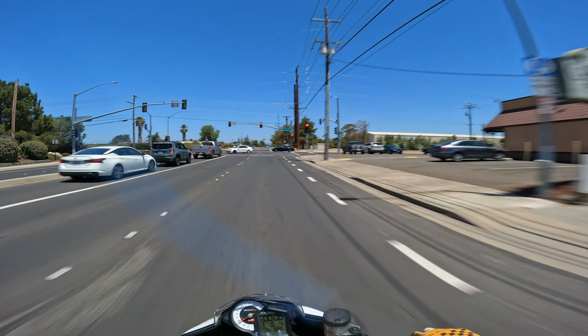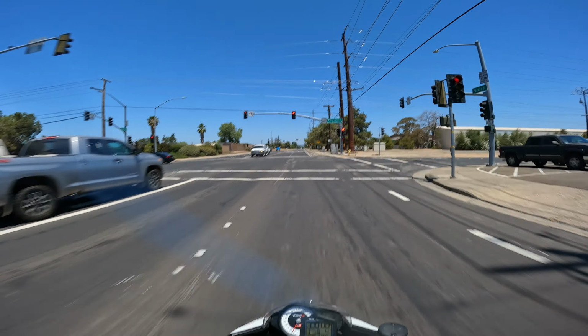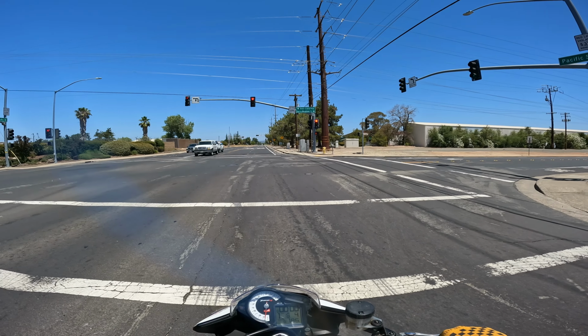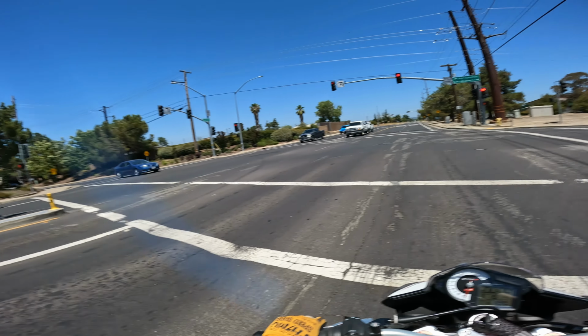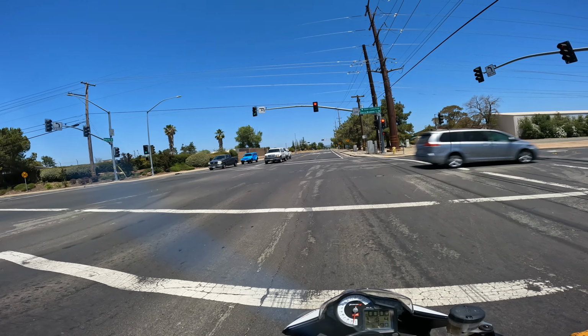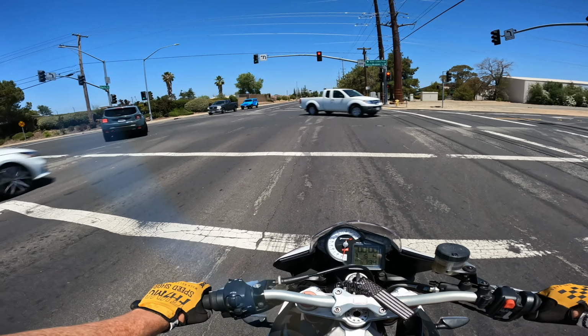I think I went the wrong way. Did I go the wrong way? No. Did I go the wrong way? I don't know where I'm going, dudes. No, I went the right way. I'm going the right direction. I just can't remember which road it's off of. We make it there eventually, though. I'm blue Jeep.